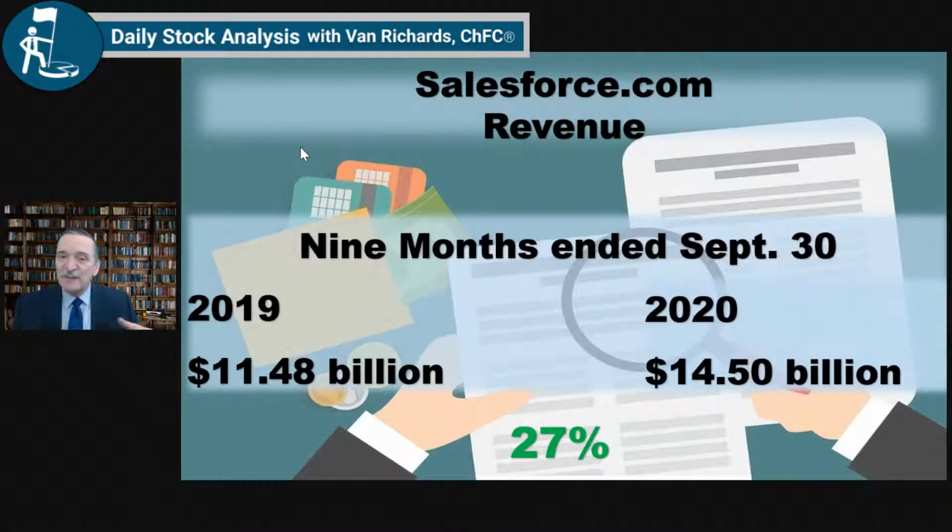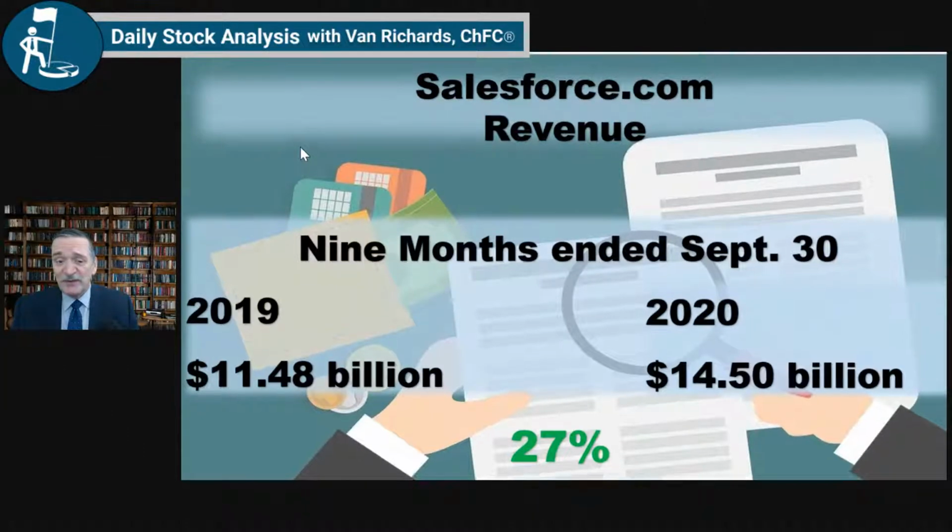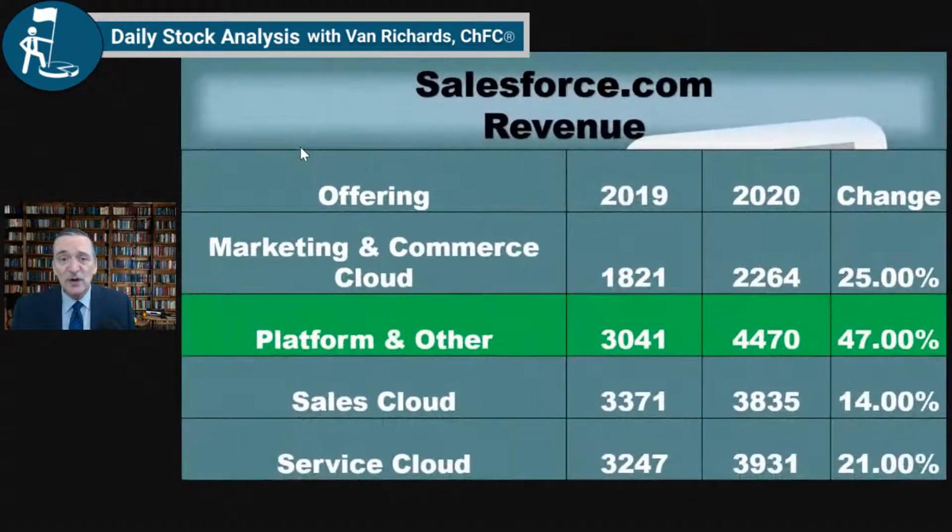I'll be a little bit pessimistic on what the future may be, because you have to ask yourself, as you're thinking about, is this a good stock to own, can they keep up a 27% revenue growth over the next couple of years? Now, what I did is I went into their 10Q that was on their website. That's one of the filings that they make with the Securities and Exchange Commission. And I looked at the different offerings, that is the marketing cloud, the sales cloud, the service cloud, et cetera.